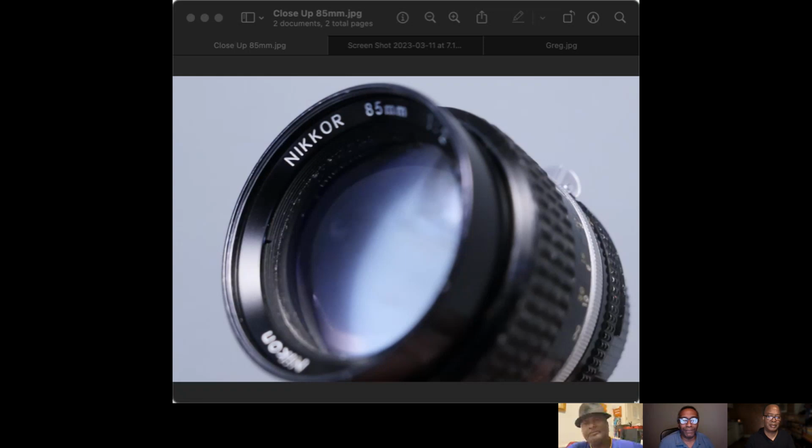Did you explain what a prime lens is? That was the next up in prime. A prime lens is a lens with a single focal length. And that single focal length is what you have to work with. If you want to get closer, you've got to move closer. If you want to get further away, you've got to move further away from your subject to get your photograph.